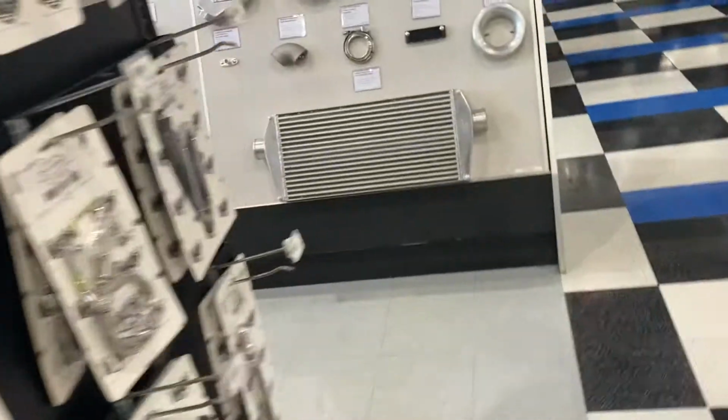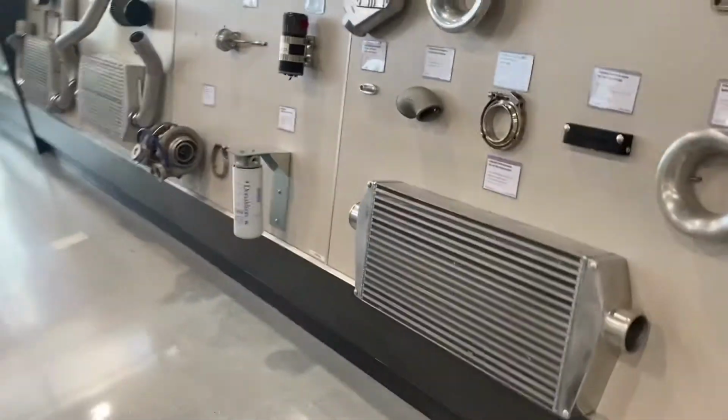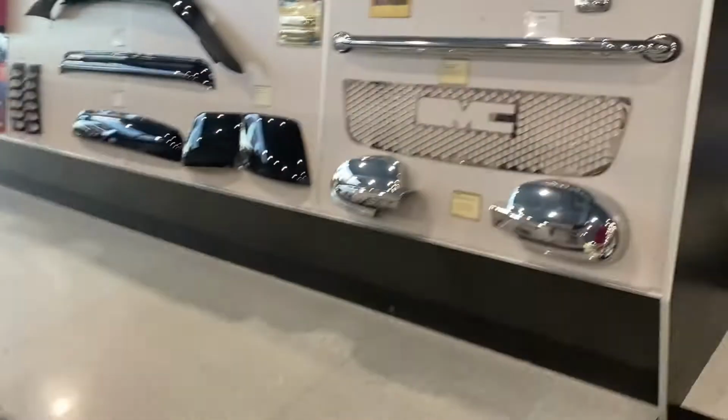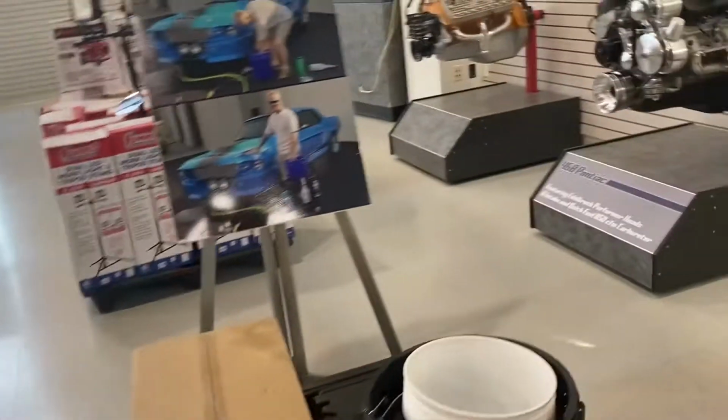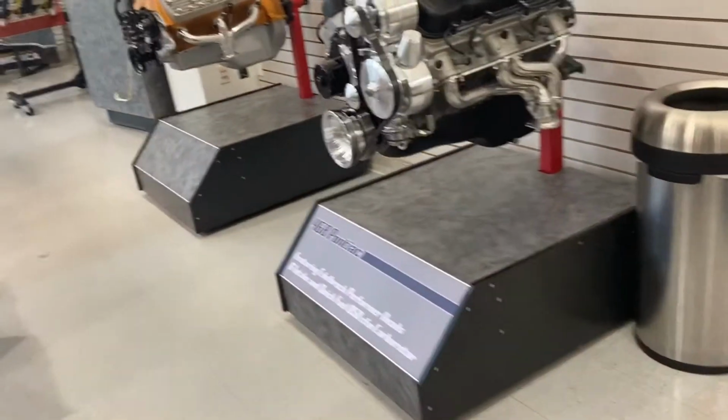And they usually got a little area over here for stuff that was returned. They might have put that stuff away. It might have moved somewhere else in the store. This is what I was talking about with some of the crate engines.